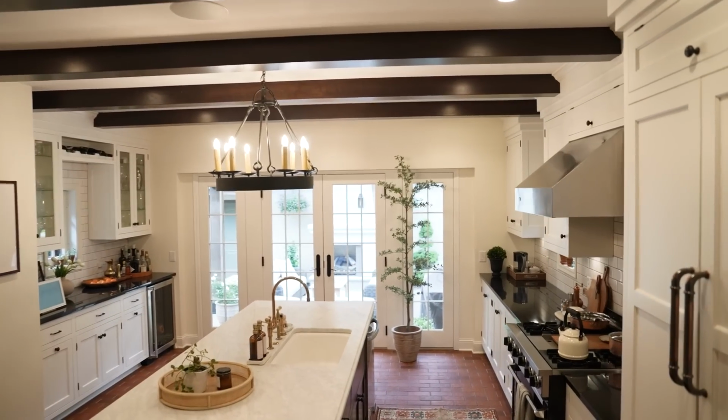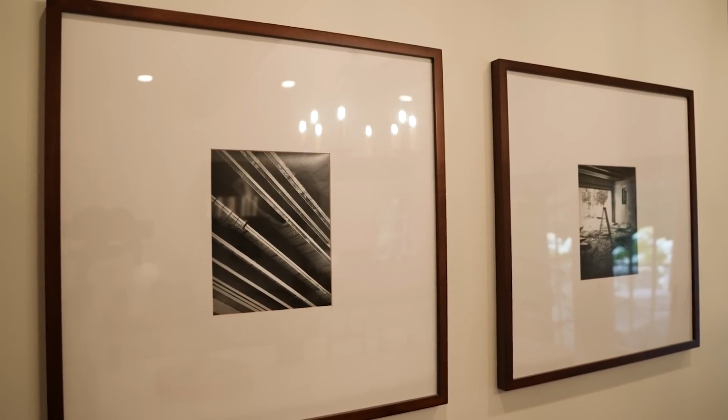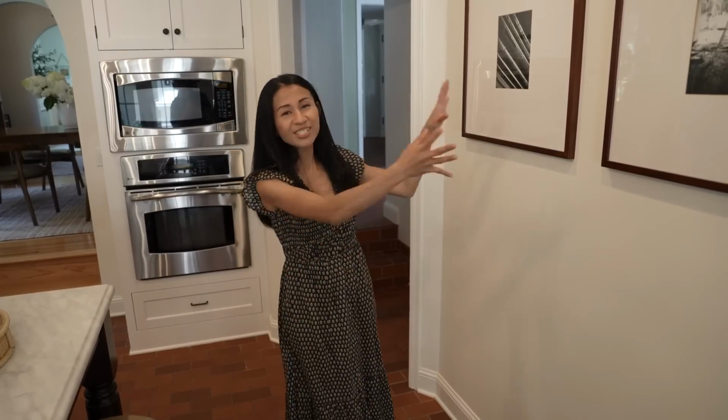I just love looking at this because it's a great reflection on how far we've come with this house. I mean, it's been 13 years since we've been in this house. So being able to see that's where we started, this is where we are now, just always makes me feel very grateful.